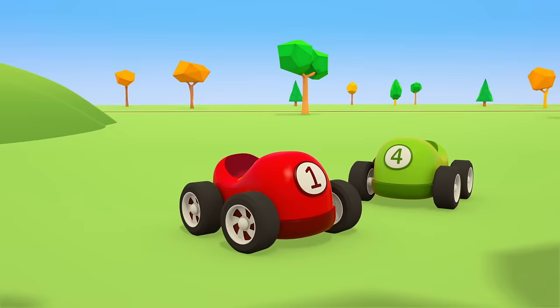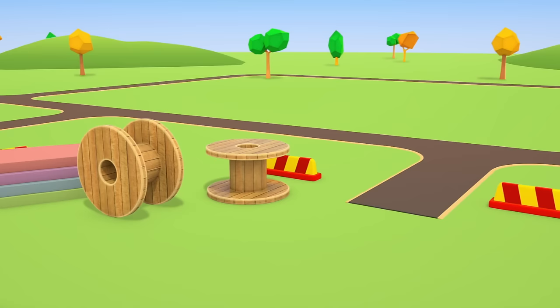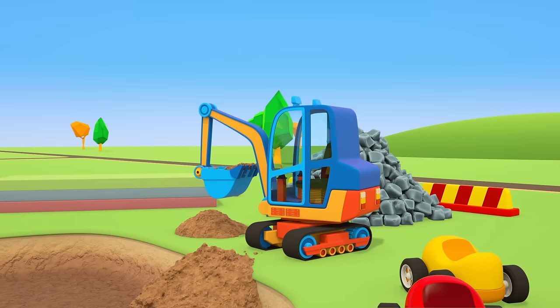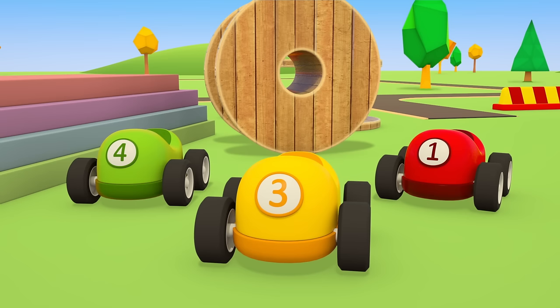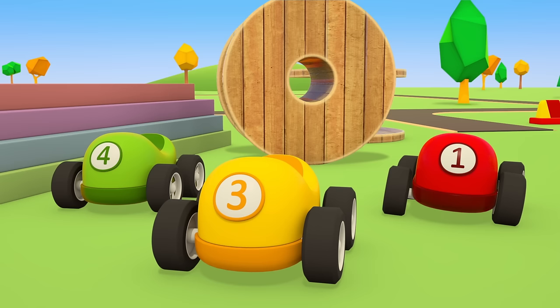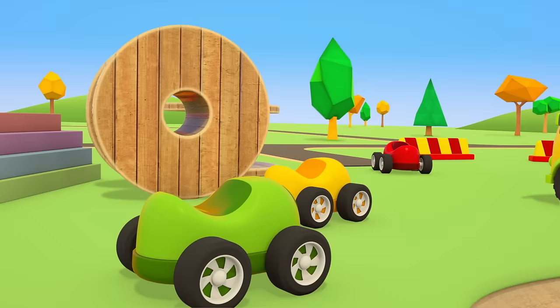The yellow car is taking the screw to the excavator. The excavator is digging a deep pit. Its bucket is still attached, so it didn't lose the screw. The cement mixer is lifting up its drum. It's not broken either. Who lost this screw on the road then? What do you think? Cars, let's go look.